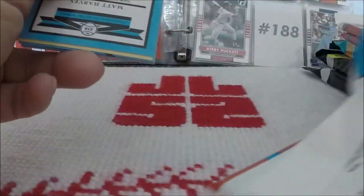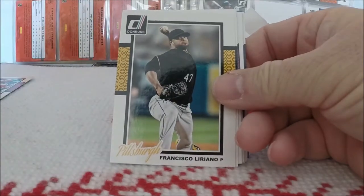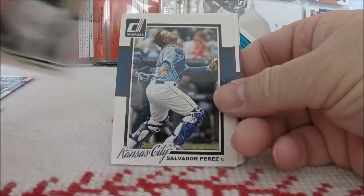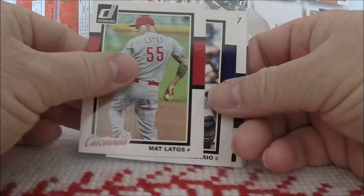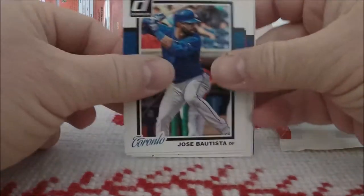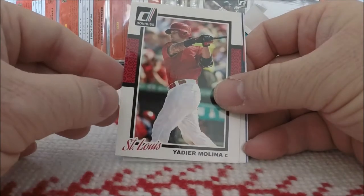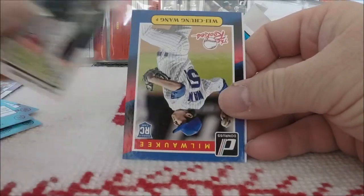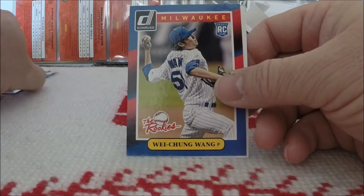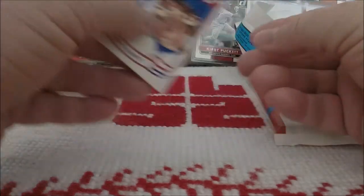All right, see what we have here. 2 pods in this rack pack. Pod number 1, we've got Madison Bumgarner, Francisco Liriano, Brian McCann, Jose Fernandez, bittersweet to see that card, Salvador Perez, Matt Latos, Wilin Rosario, D. Gordon, Jose Bautista, Shin-Soo Choo, Yunel Escobar, yada yada yada, Yadier Molina, Robinson Cano. We have the rookies insert of Wei-Chung Wang. And we have a Diamond Kings of Matt Harvey.